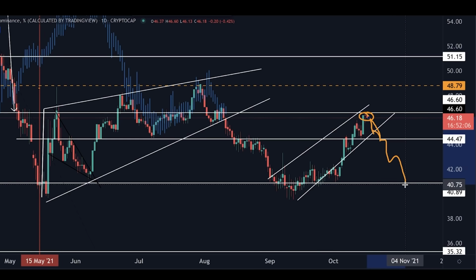So better be prepared. That might still take 4 or 5 days before we get to this level to the downside. But once we are breaking it, all altcoins, or most of the altcoins, will have a massive run, and that might be the altcoin season that we have all been waiting for, like we have seen in 2017, where altcoins make 200-300% sometimes in a single day.